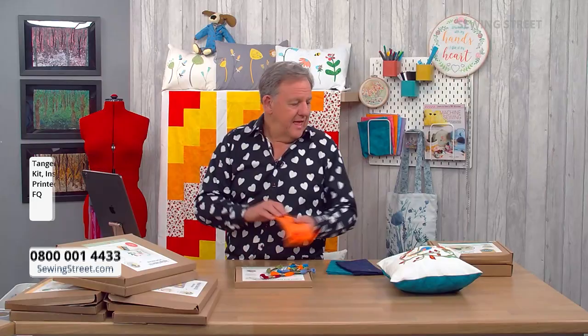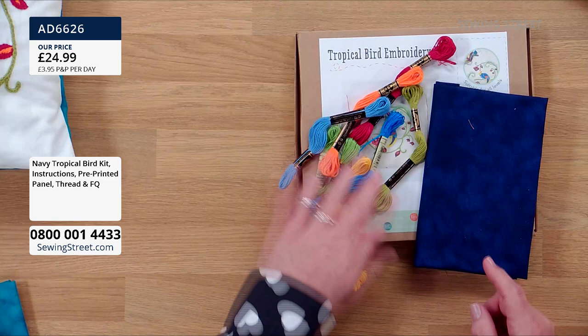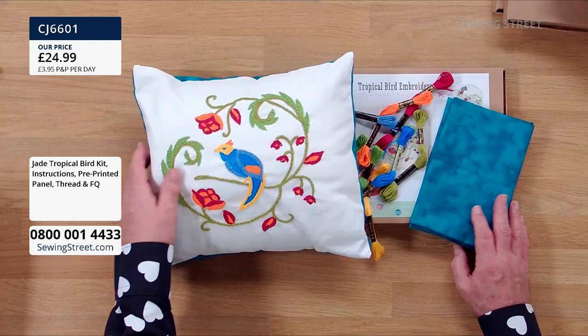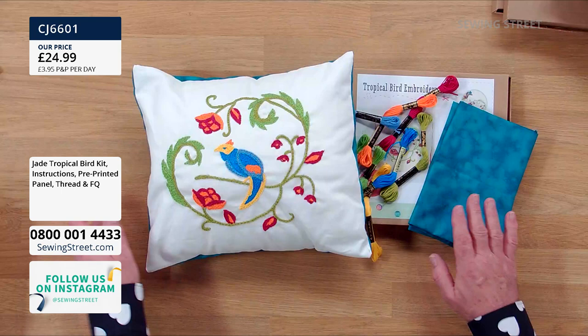Then we've also got it with the dark blue. Navy fat quarter. We get all of these the same, and you get the pre-printed panel in there and all the instructions. And if you want this one, I've got that one as well. So it just depends what colour backing you want on your cushion. $24.99. They've called that one Jade. Is that Jade? Looks blue, doesn't it? Okay, that's that one.